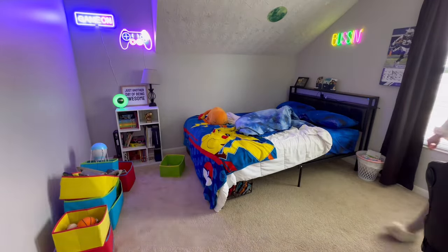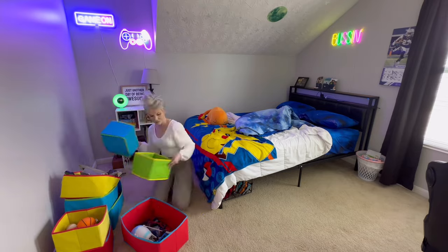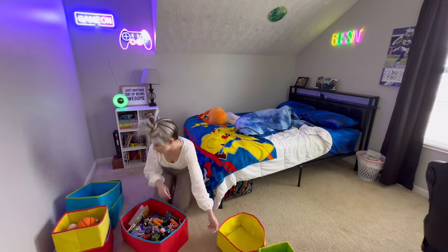And as part of his spring clean routine, Jaden went through his toys and decided which ones to keep. So I just wanted to get those put away.